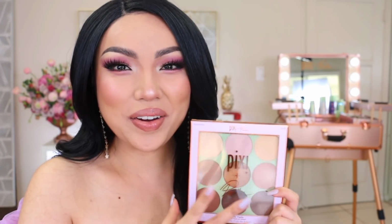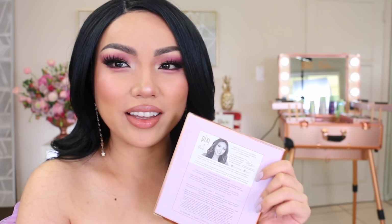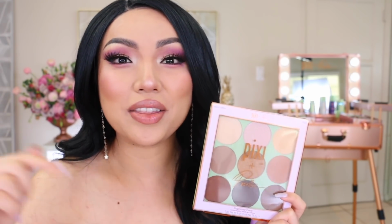Okay, now I'll show you guys the palette. This is it, guys. Here is my palette. Look at my name, it's right here. And then in the back, you can see the photo of me. And then I just talk about how to use the palette and all that good stuff. But yeah, you can actually find this in Target right now. I'll give you full links and everything in the bio.